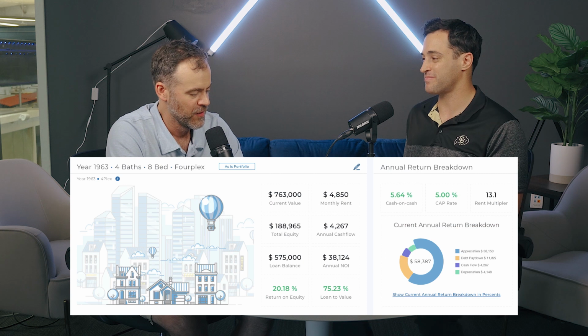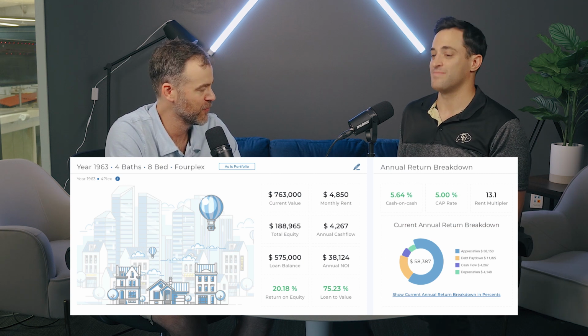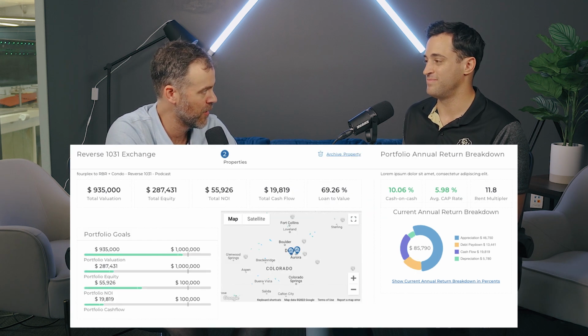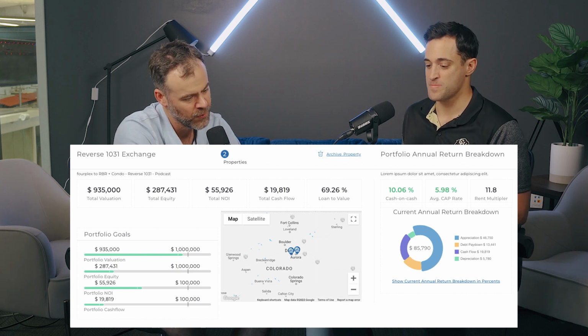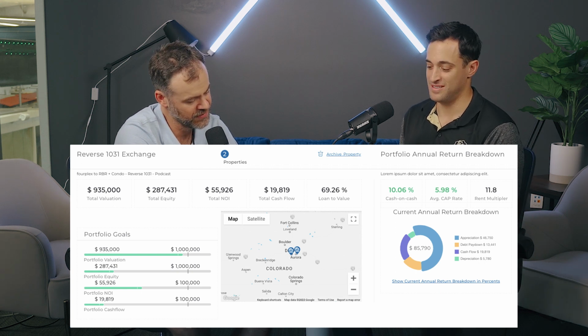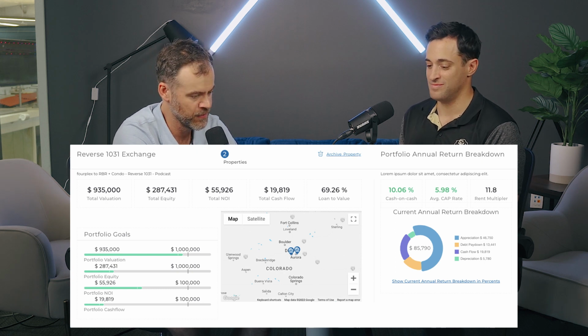Yeah. So, high level numbers here. 763 sales price on the fourplex. About 940 for the 2 new places you bought altogether. Cash flow went from like $4,200 a year to almost $20,000 a year. So that is quite a big increase. So basically, what's that, fourfold? Actually, probably a little bit more than that. So a huge increase there.